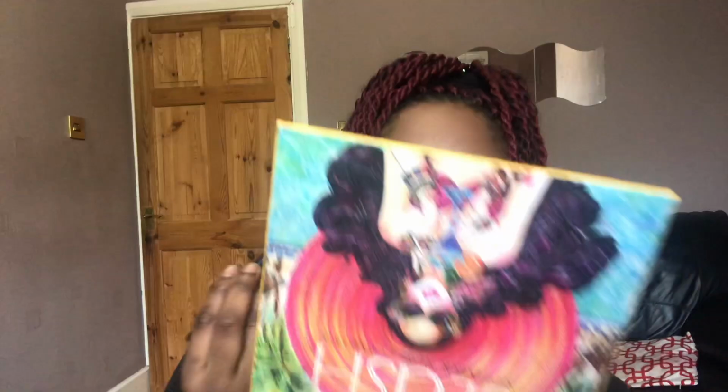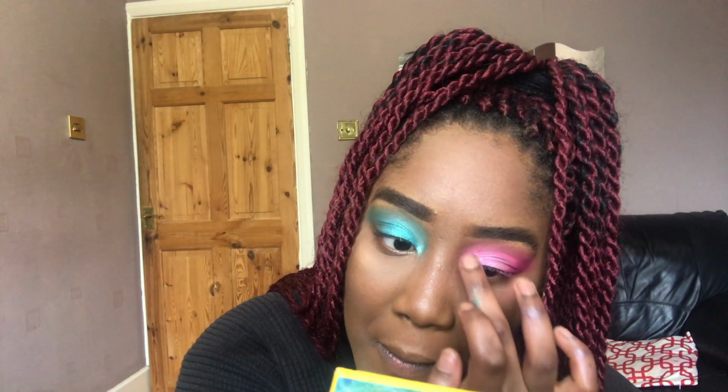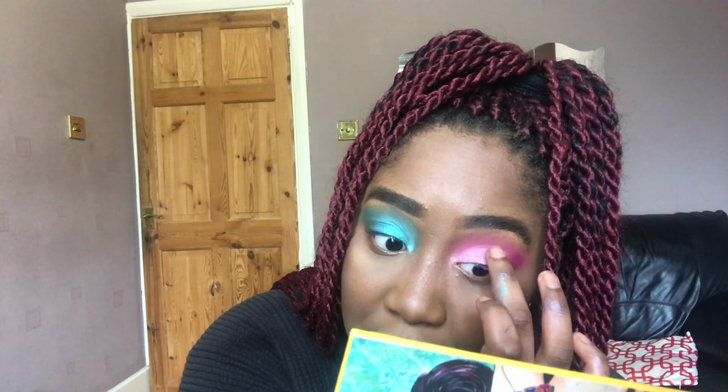I think. I'm going to tap back into Blue Lagoon. Just build it back up on my lid. Yeah, I like it a bit better now. On the other side, I'm going to pop strawberry into the inner corner and blow it out with my finger a bit, just to make them match up a bit better. Yeah.